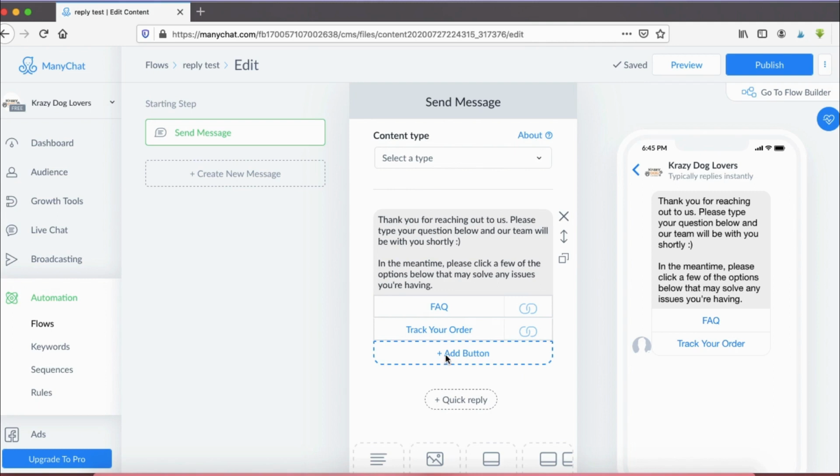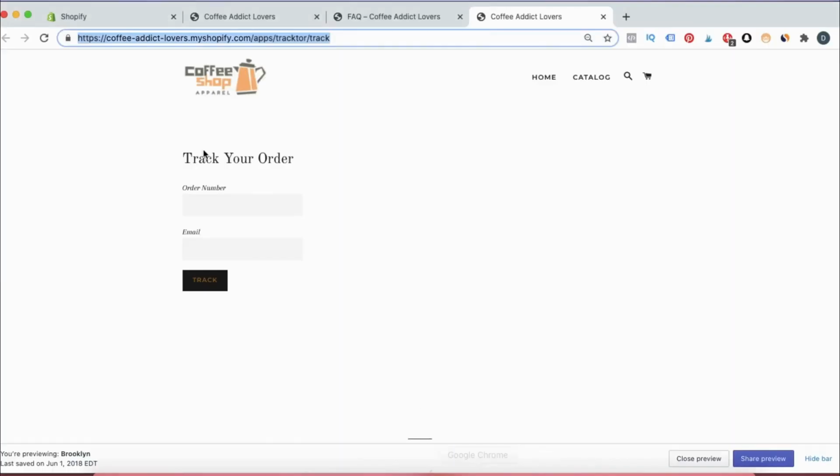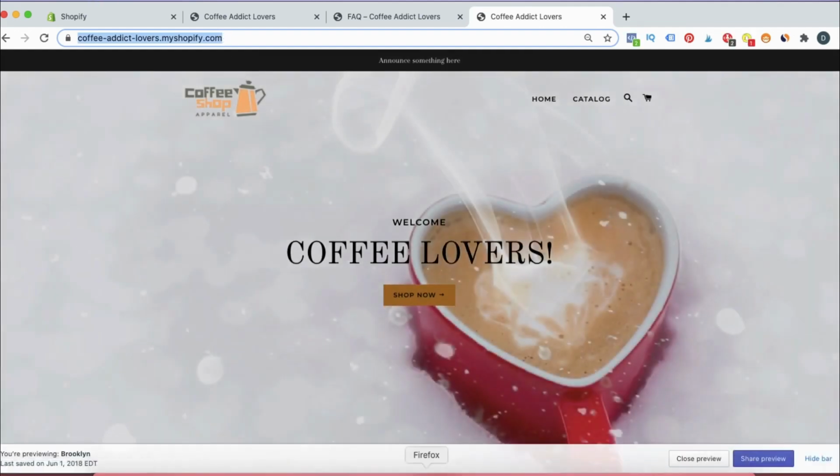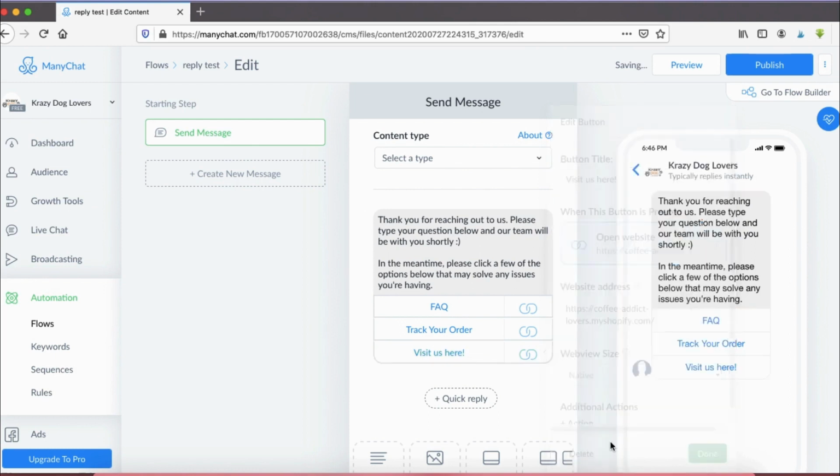Now, obviously, you can add more options over here. Say, for example, they're just interested in your products, but they don't know how to visit your website. You can just say, visit us here, and then you can open up a different website. So over here, I'm just going to copy the front page of my website. I'm going to paste it in right over here and click done.